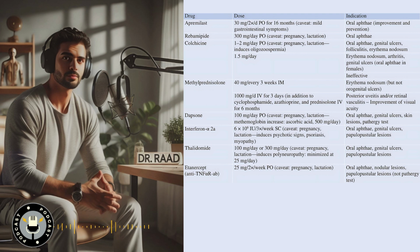Dapsone, dose 100 milligrams per day PO. Note: monitor for methemoglobin levels. Supplement with ascorbic acid 500 milligrams per day if needed. Used for oral aphthous ulcers, genital ulcers, skin lesions, and a positive pathergy test.